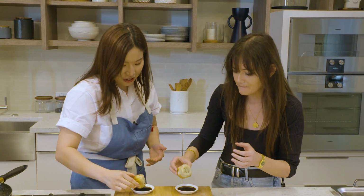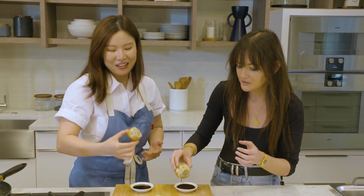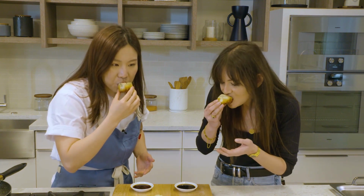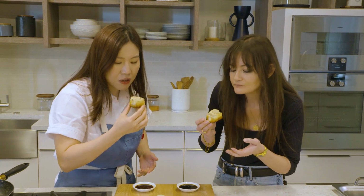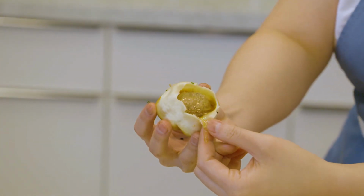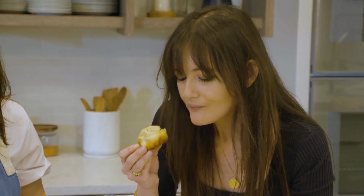Oh, you're gonna dip. Okay. Oh, it's up to you. I'm gonna do whatever you say. Do a small bite on top. Oh. Wait, there's literally a pool of soup inside. It's like a bowl of soup.